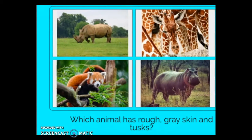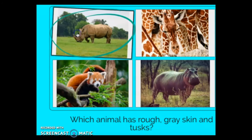Which animal has rough gray skin and tusks? So we can see here that both the rhino and the hippo have gray, rough skin. But which one has tusks? The rhino, right there. There are his tusks. Great job.